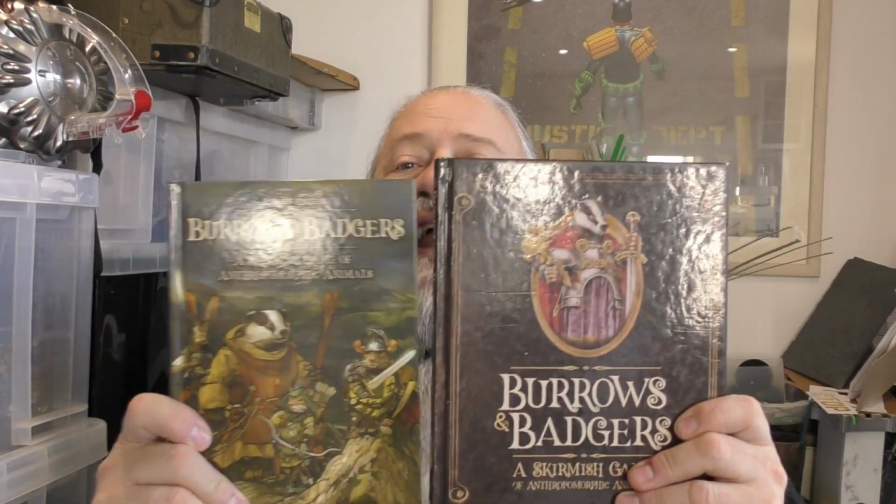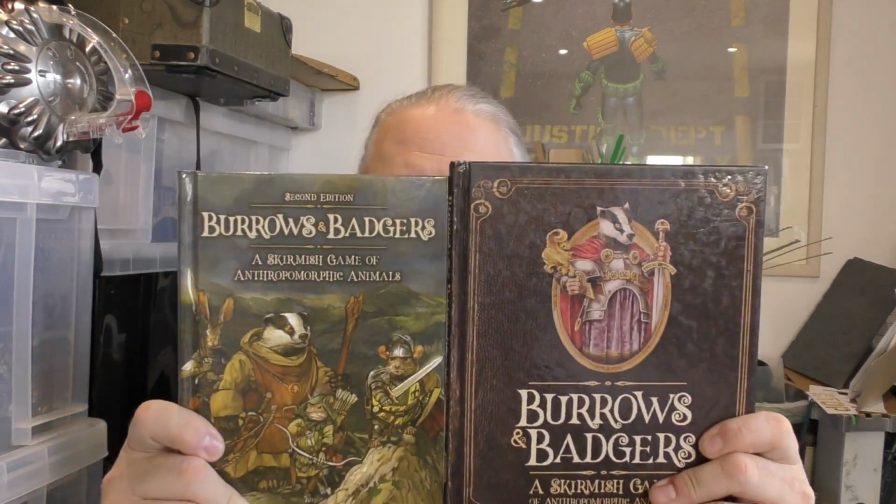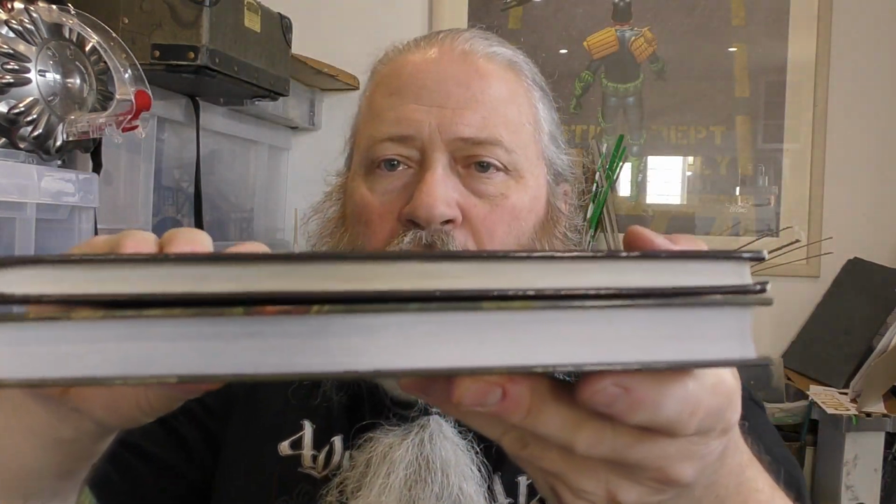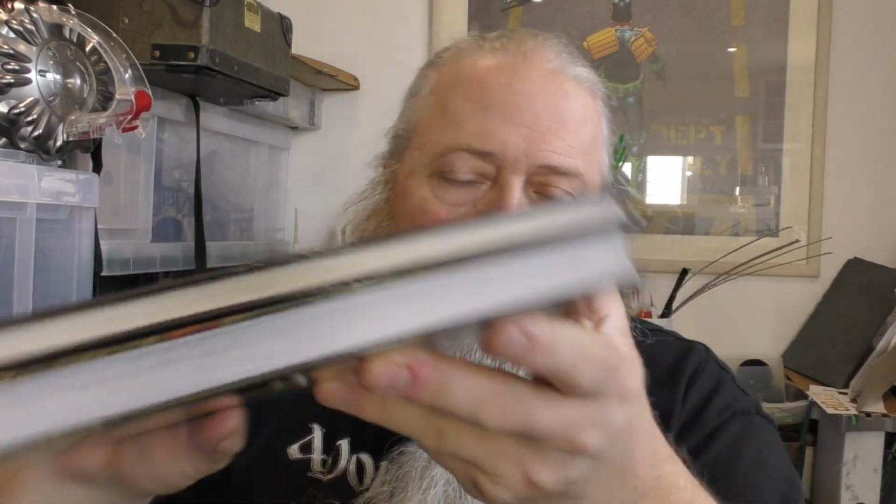When I opened this box this morning, I actually thought, oh, it's not a very big book. Size-wise, I was expecting it to be like all the other rule books that I've got on my shelf. But then I forgot that actually B&B First Edition is only this big. And side by side, yeah, it is a little shorter and a little thinner. But when you compare the two, it is a lot fatter.